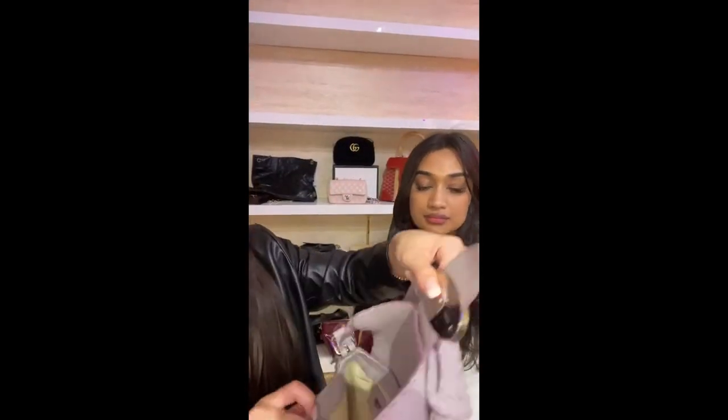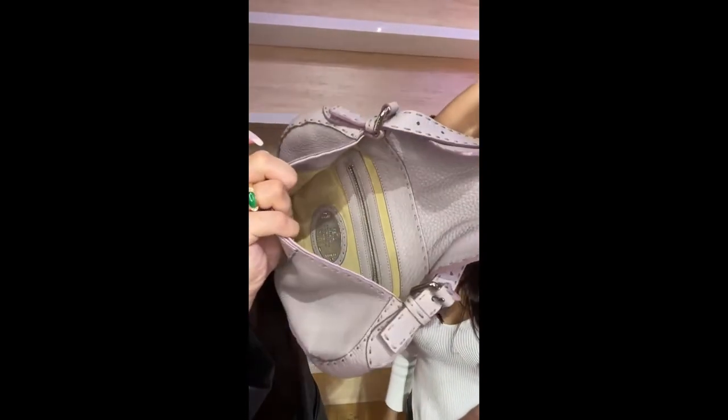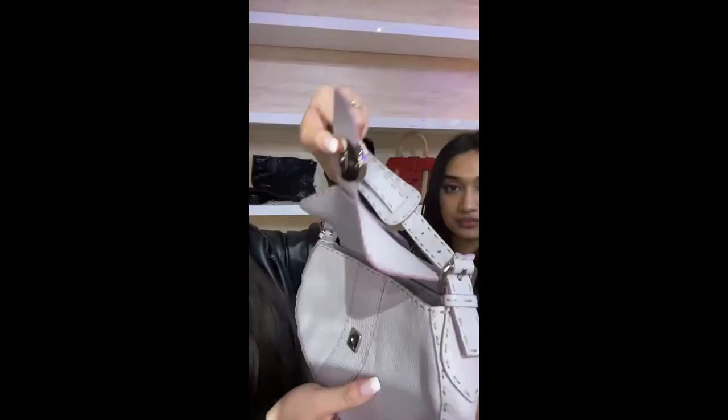And I'll show you the interior. This one's in really good condition, guys. There are really no signs of wear at all.